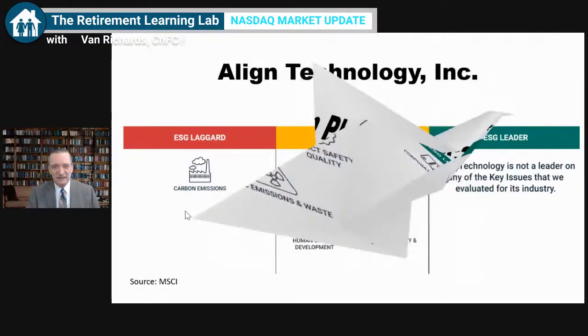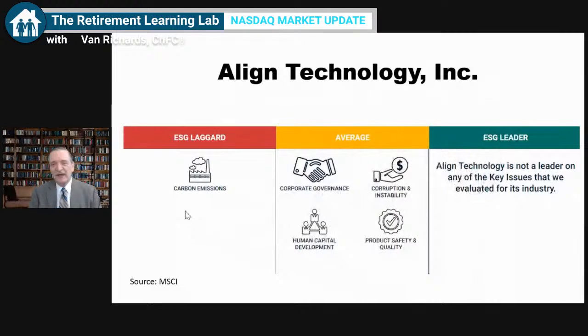Align Technologies, which is a little bit different. Align Technologies has very good attributes as far as ESG attributes, as far as corporate governance and product safety, human capital development. One key issue, though, that they lag behind in is in carbon emissions, because you have to think Align Technologies actually is a manufacturer. Yes, they are a distributor of their product, but they also have manufacturing too.